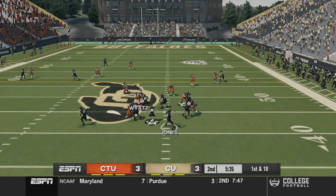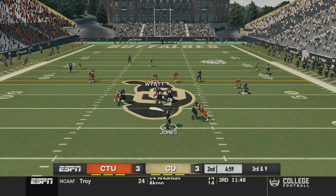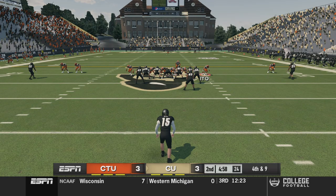So here are the Buffaloes now back on offense. Here's a throw down the left side, and that one just out of the reach of his receiver. Chad Jones laid it up there, but the receiver couldn't get a foot down. 3rd and 9. Quick throw, and the pressure gets to him. Bo Rocky hits the quarterback. And what do you know? Another punt. Both teams showing up on defense now.